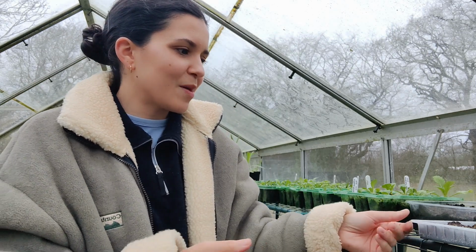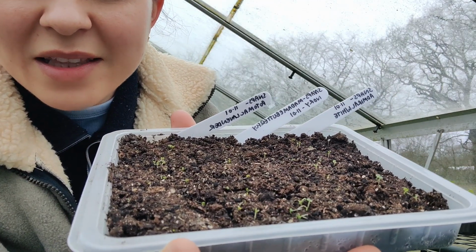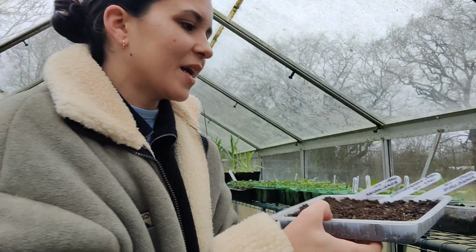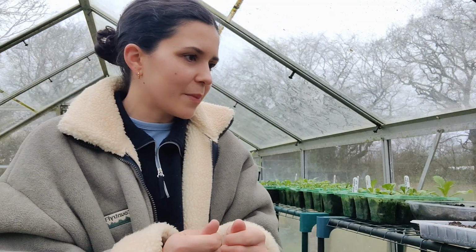Unfortunately, I sowed some snapdragons more recently because obviously you can sow them in a late winter sowing, and we had an unexpected frost and it came and wiped out my seedlings. So there's a few that are standing, you can't really see very well, but they're all just really floppy and they're a goner. So yeah, that was my fault for not coming out and fleecing.